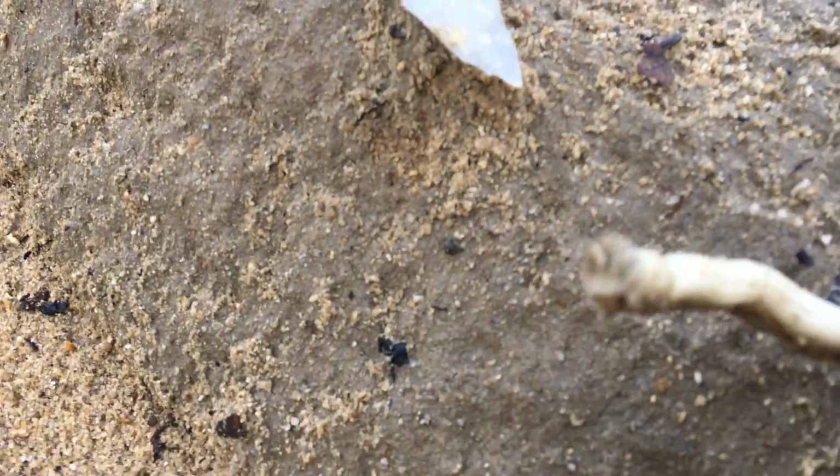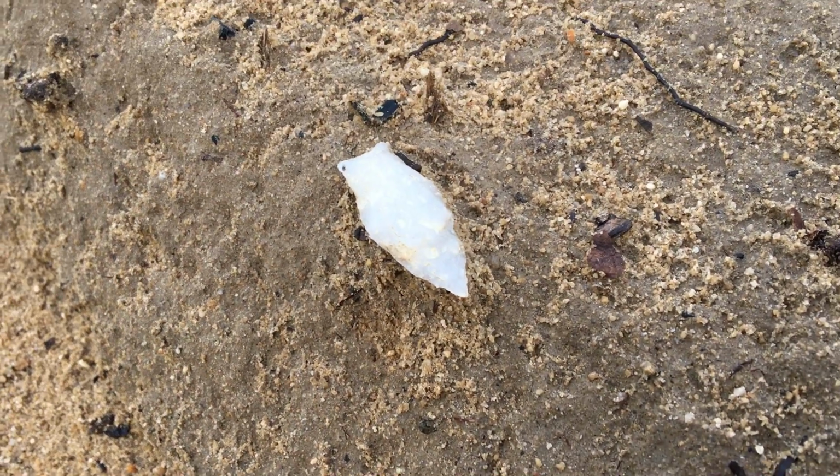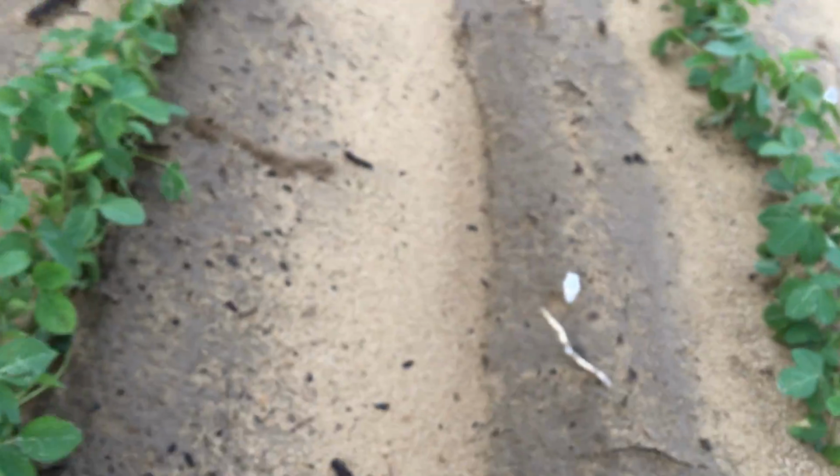Got a lot of gnats going on, so I'm just trying to give you a good view of it. But then I realized, I look back over my shoulder, just to my right here, and I realized I passed by this. And that's a double.